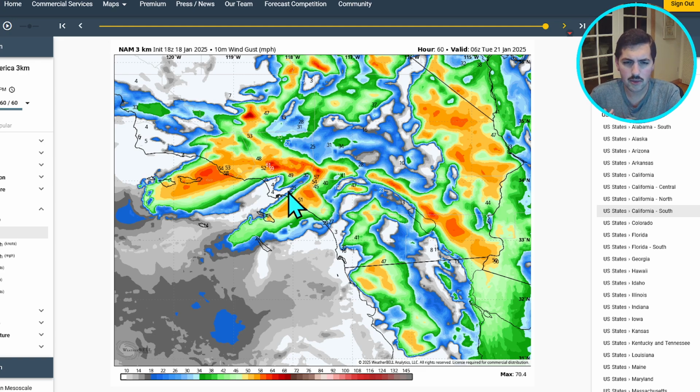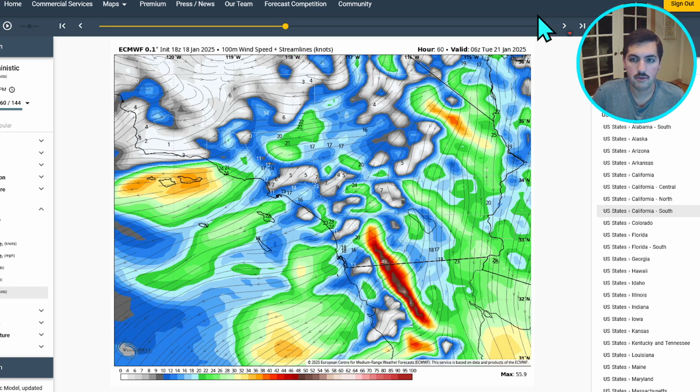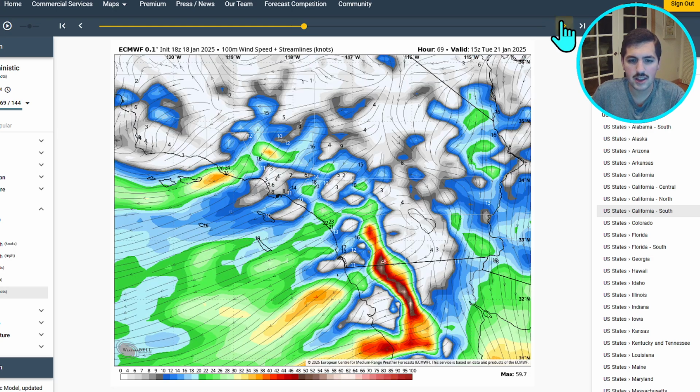Unfortunately, downtown LA is more wind sheltered during most of the Santa Ana winds. But any fires that form in this are going to be spreading rapidly and be very uncontrollable. And unfortunately, these will continue.